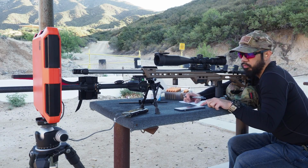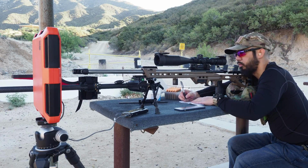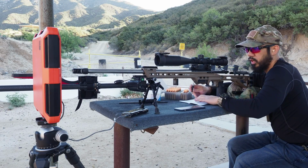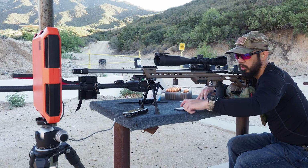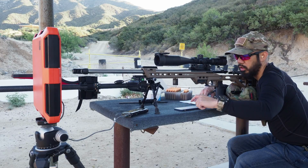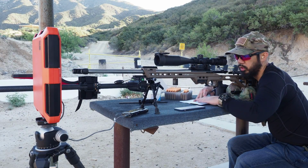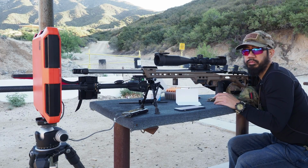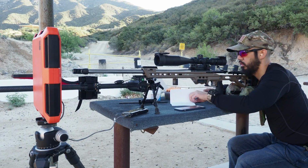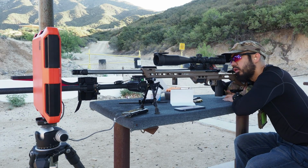One little quirk with this Bluetooth: if your phone goes to sleep and wakes back up, it takes a few seconds for your app to reconnect to the LabRadar. Could be annoying to some people, just a slight quirk. So I'll shoot 5 rounds here on the last target I have.